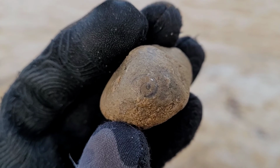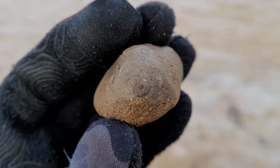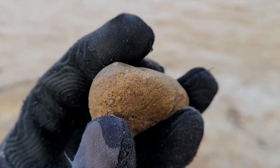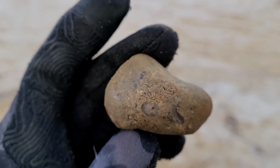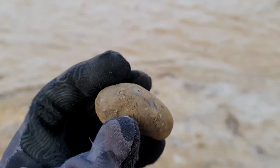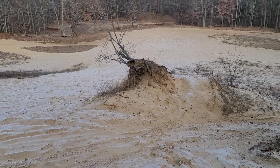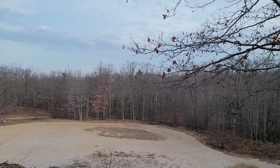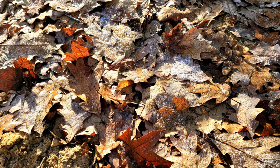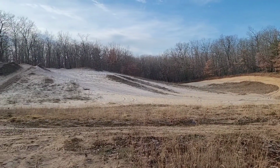It's the first one I think I found here at the sandbox. Usually find a couple of them on the railroad, not too many though. But that's super cool. So that one's awesome. I like that one a lot. Thank you, Sandbox. It was a beautiful day today.